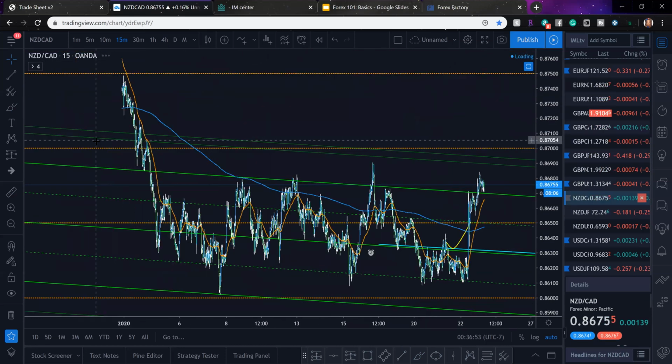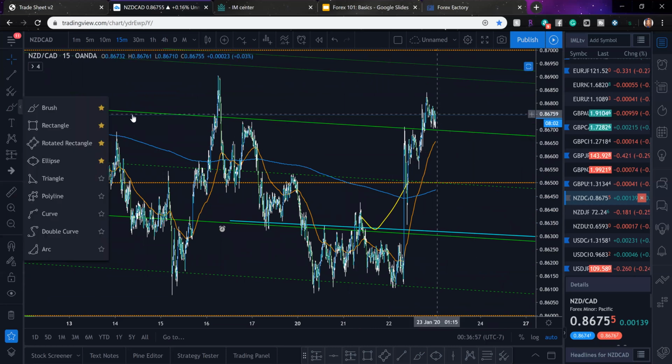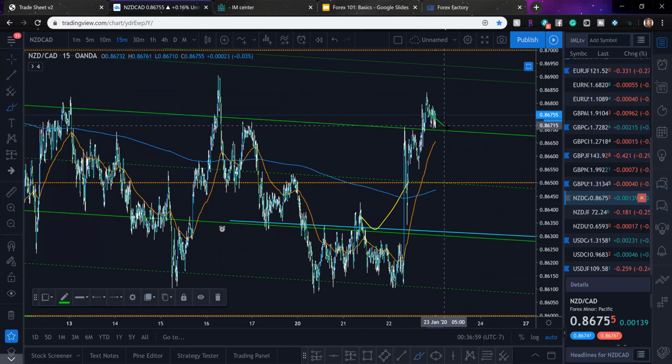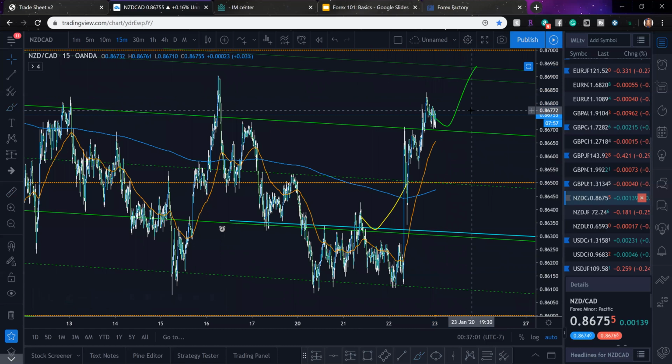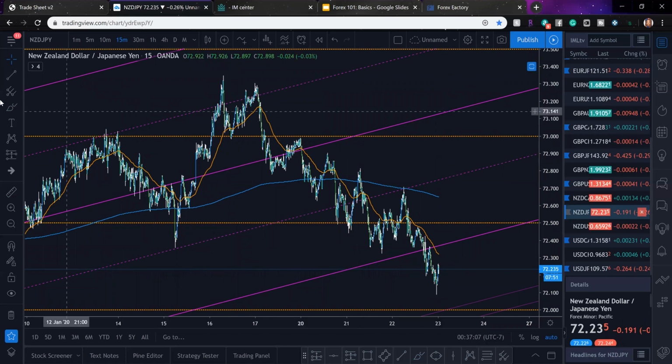NZD CAD's looking like a nice buy setup right here. Clean break retest. Looking like a possible buy setup. NJ, nothing really there. Possibly looking for this thing to pull back.